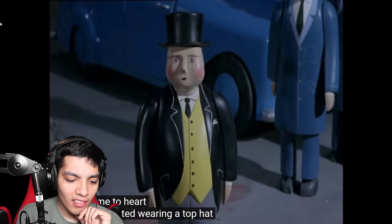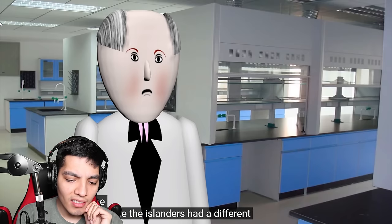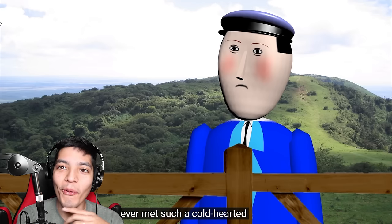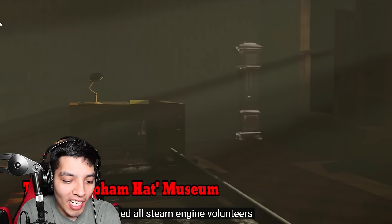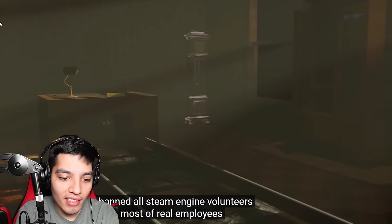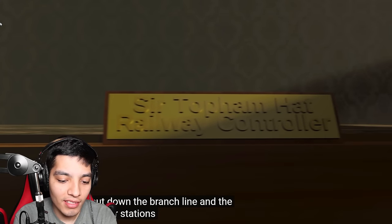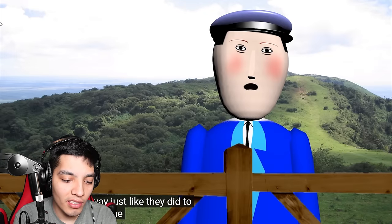He started wearing a top hat all the time. Of course, the Islanders had a different name for him. Fat bastard. You've never met such a cold-hearted c*** as him. He banned all steam engine volunteers, shut down the branch line and the smaller stations. He was happy to let the railway rust away, like they did to the main line.